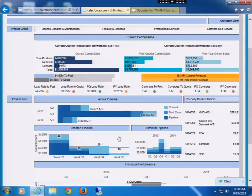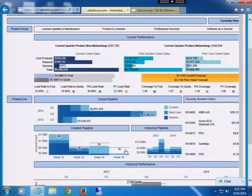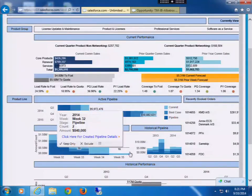If my team is generating enough pipeline, and I can see that I know they're working on getting orders in, but are they generating enough pipeline that will put me in a spot where next year, from a goal-reaching standpoint, we are in good shape? So this is what that gives them. It gives them a count of opportunities. It gives them the opportunity breakdown by the different stages.